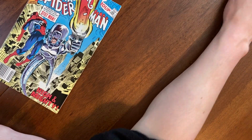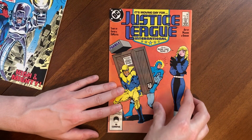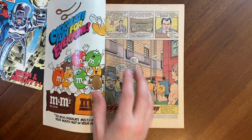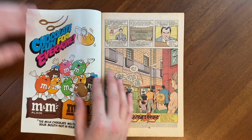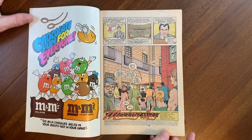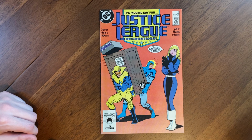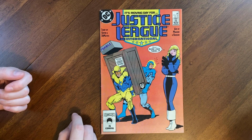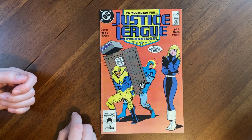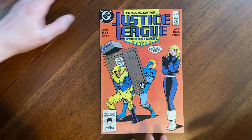Looks like you've got Justice League International. So this is not your Papa's Justice League. This isn't Batman, Superman, Wonder Woman, Green Lantern, Martian Manhunter, The Flash, all those guys. This is Blue Beetle. And Booster Gold. And Black Canary. I couldn't remember. And it's not that exciting, really.